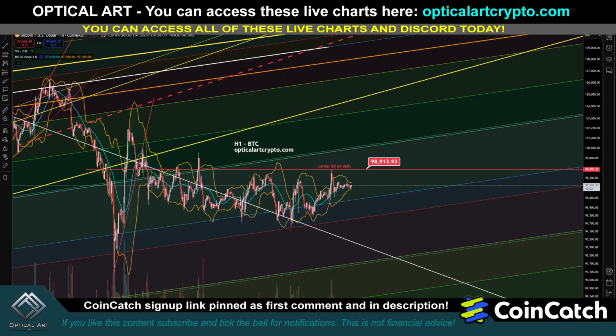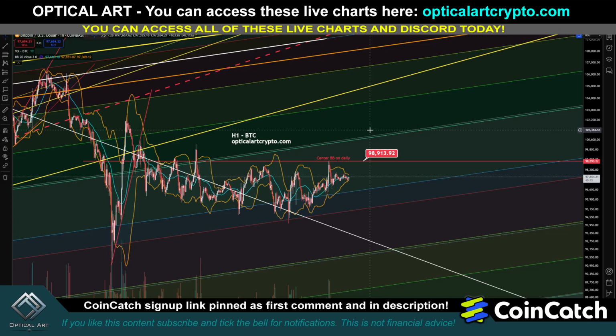I'll also give your hourly targets, and we'll cover the liquidity, if we have some liquidity above also. So again, I'll show you why I think it's possible we can move to the upside.